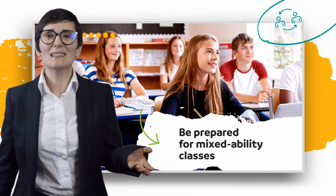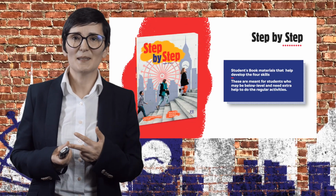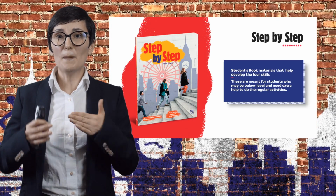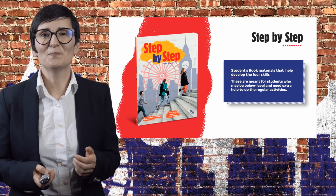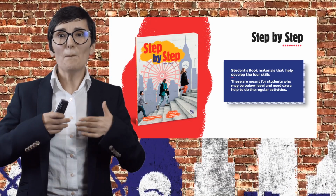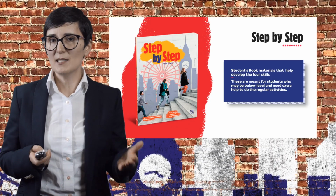Be prepared for mixed ability classes with step-by-step. And step-by-step is a very important component of our project too, because it has materials from the student's book that help develop the 4 skills. So reading, listening, speaking and writing. These materials are meant for students who may be below level and need extra help to do the regular activities. And by doing these activities, they will feel a part of the class because they will be able to do what the others are doing too, the activities the others are doing.